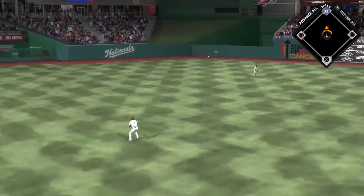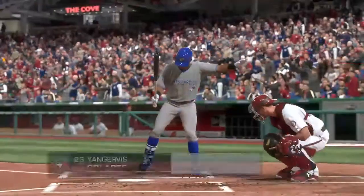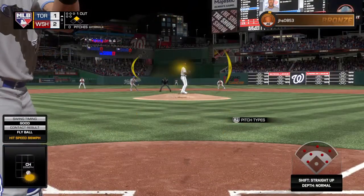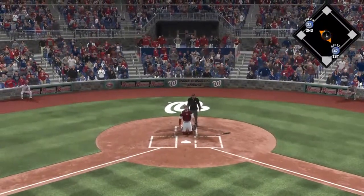Goodwin is there to make the catch, and that's a big out, number one. Stepping into the box, Yonder Solarte. Felipe Rivero answers the call from the dugout as he'll try to record the final 2 outs of this one. For Washington, number 73.